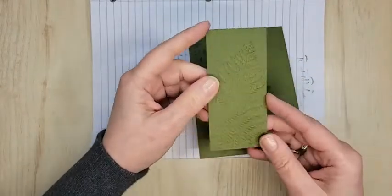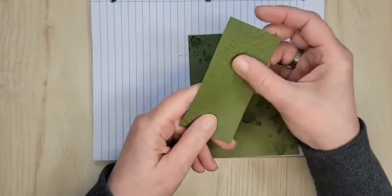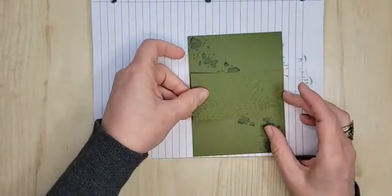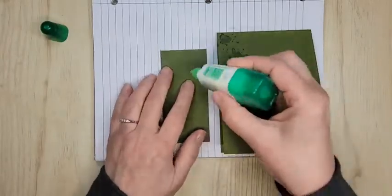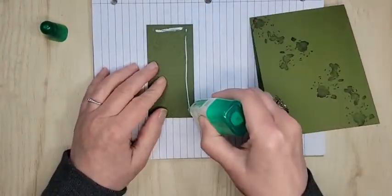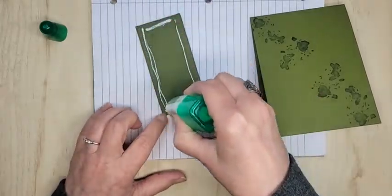It's in the new catalog, and it is cool. So it's very deep, and you can use either side if you want it debossed. I want the embossed side, and I'm really just going to glue that right down on top. You can use whatever adhesive you want. A strong adhesive wouldn't hurt. And I'm using more glue than I normally do because it's cardstock and not the basic white.